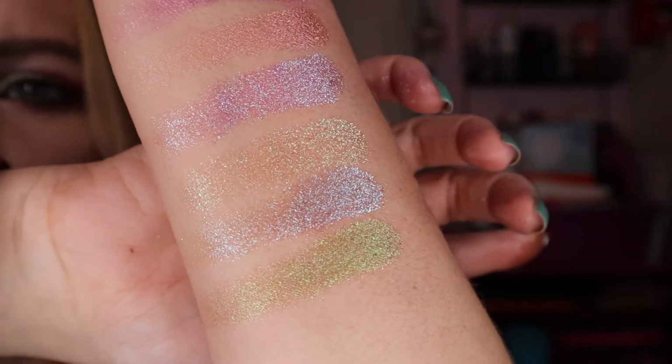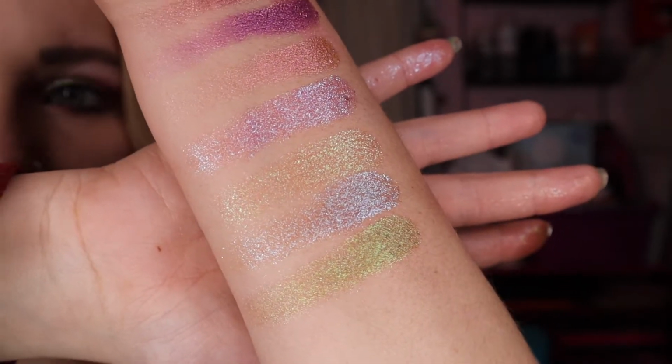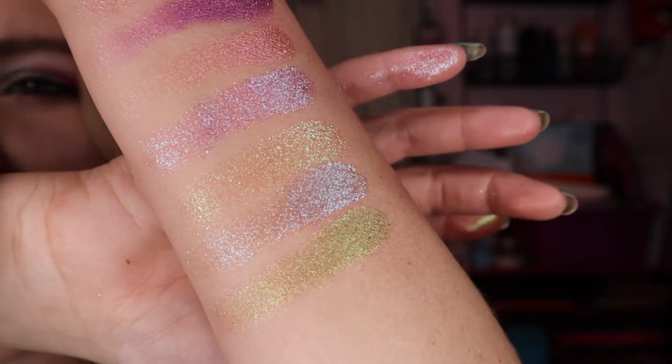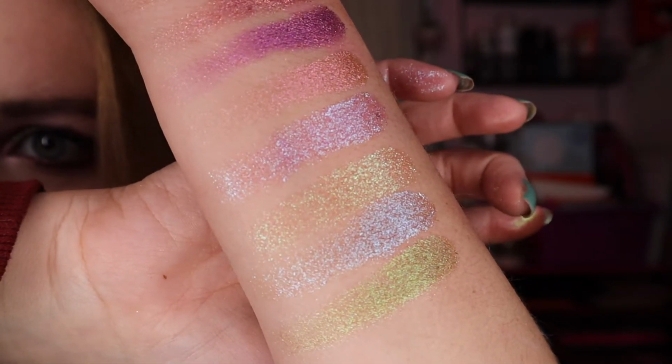These past couple ones, they are more sheer, but I do like that as an all-over lid shadow that doesn't feel too intense. I also like it because you can top a color with it. You can top a brown with it, make it more of a grungy look. There's really a lot you could do with shadows like these.